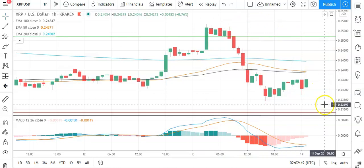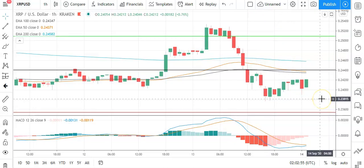Failure to move through the pivot will bring the first major support level sitting at 0.2354 into play. Barring an extended sell-off on the day, Ripple's XRP should avoid sub 0.23s. Second major support level sits at 0.2288.